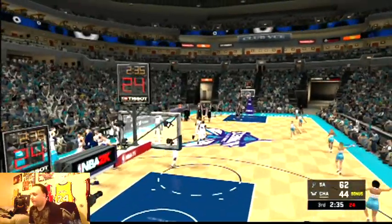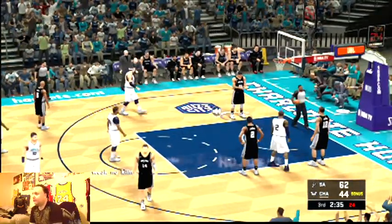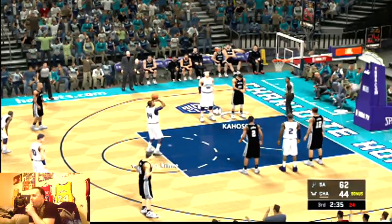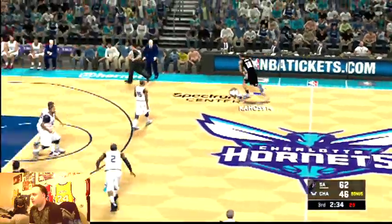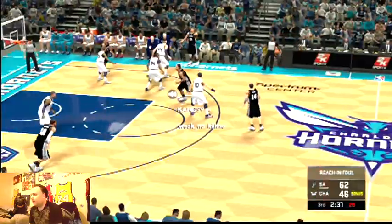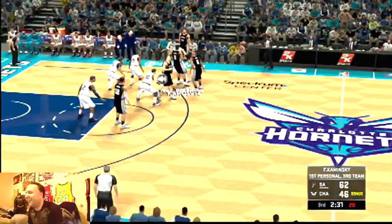Antonio making a switch here. And the first one drops. And Kid Gilchrist drops them both. Spurs leading by 16. It's Aldridge penetrating. Aldridge double teamed. And that's a foul called on Ramon Sessions. That is his first foul of the game. And Michael Carter-Williams gets the whistle that time. That's his first foul.